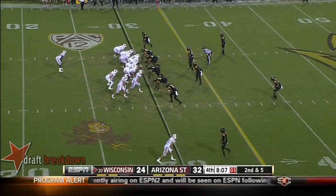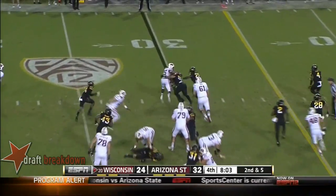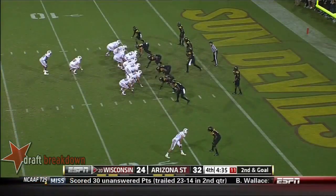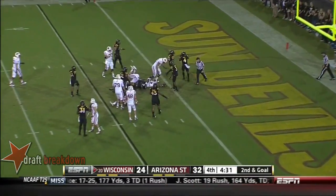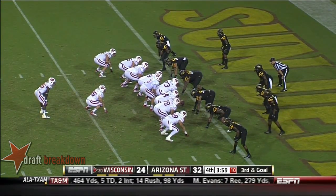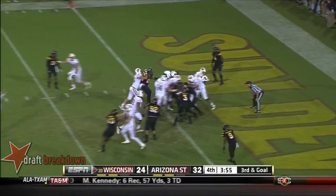They've been pretty balanced run-pass as Gordon is the tailback. And they drag Gordon down this time at the line of scrimmage. Recognize the importance. Here's Gordon. And he breaks a tackle and gets to the 1 yard. Tight ends. Gordon is the tailback. 3rd down and goal. It's Gordon. It's a touchdown.